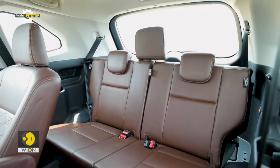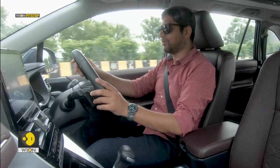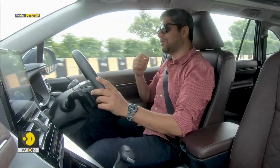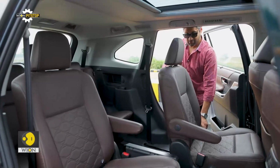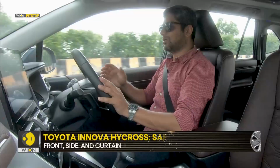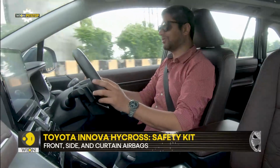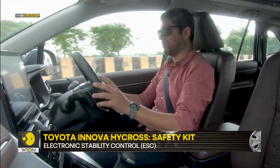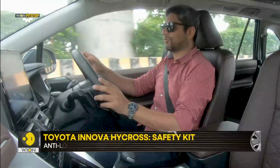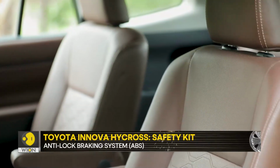So going long distances or being seated in the last row for several hours at a stretch should not really be a bother. But what I miss is the tumble function. With the press of a button, the middle seats would fold and flip, and allow pretty easy access to the last row, much like the Kia Carens. I think that does that job fantastically well. But that's not the case in this car. You have to move the seat on the rails and tilt it forward. It's, I think, a bit archaic.